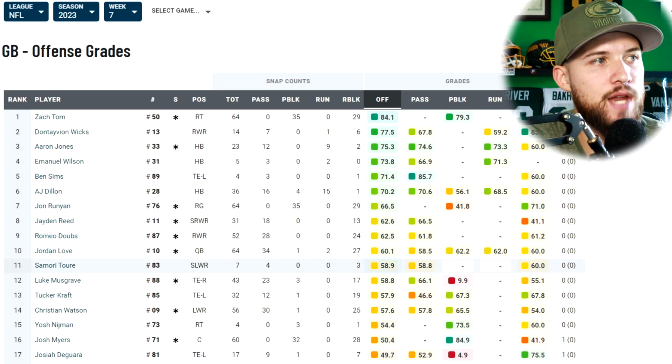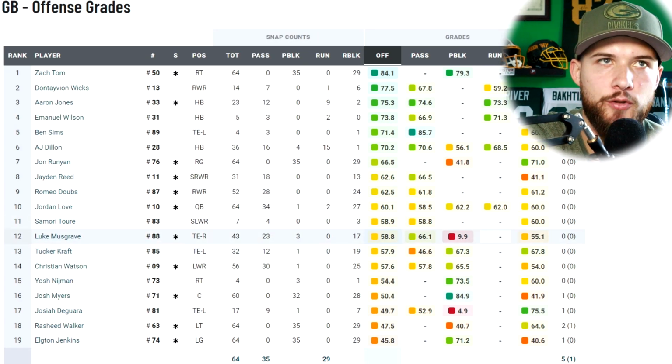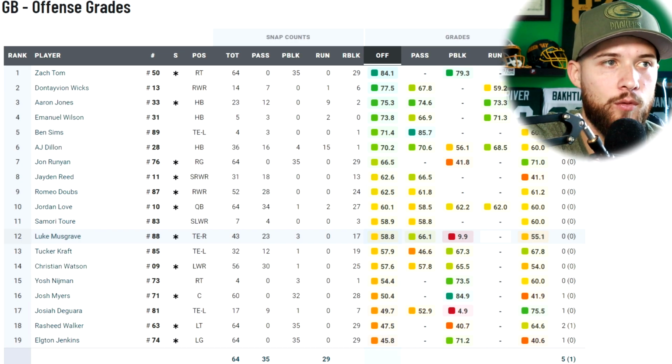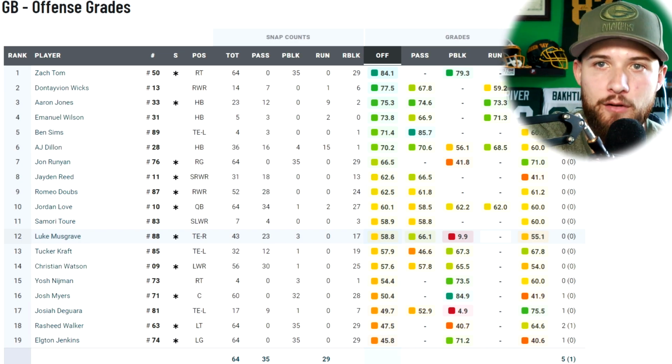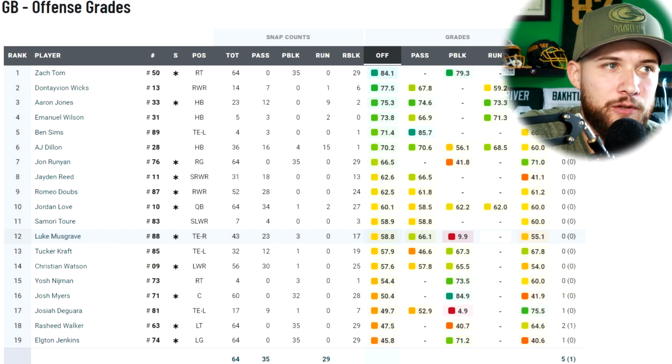Samori Toure, a 58.9. Luke Musgrave, a 58.8. He does have an ankle injury. I think he's still not practicing today. There'll be an injury update also today after this video, a little bit later, but he is out of the walking boot today, so that's good. Hopefully Luke Musgrave can be ready soon. Who knows if he'll even be ready this week.